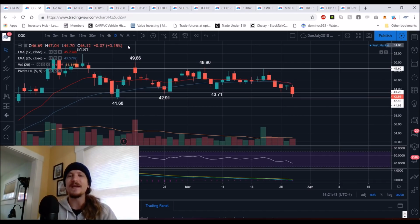So again, we could see a massive bounce of over 10% and still be forming a daily downtrend. So the bears have complete control. It's just all about 41.68 support and whether or not that level can hold, because that's going to dictate what to expect as we head into the summer months.